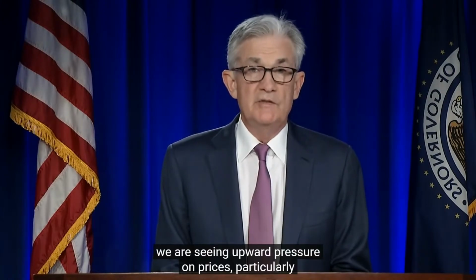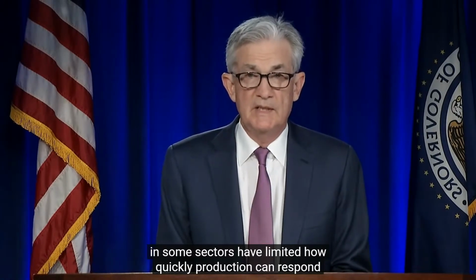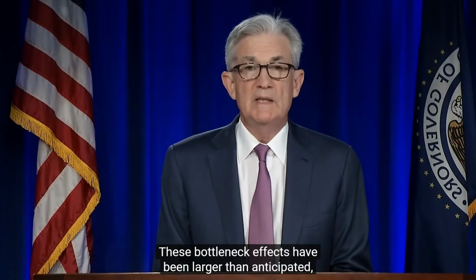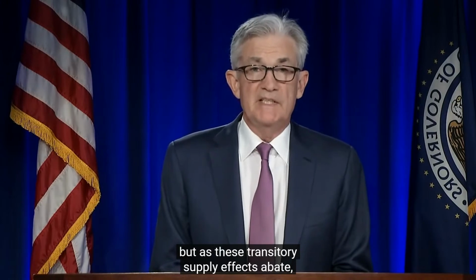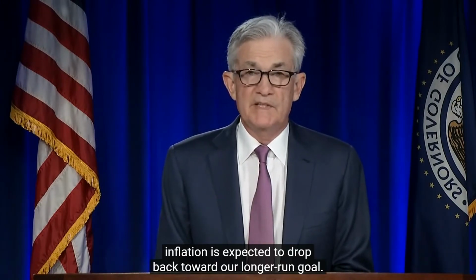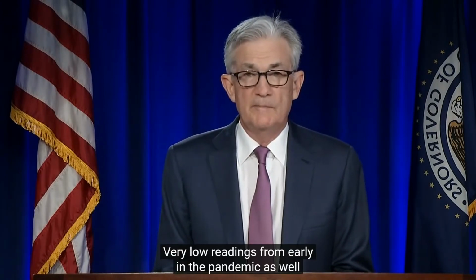As the economy continues to reopen and spending rebounds, we are seeing upward pressure on prices, particularly because supply bottlenecks in some sectors have limited how quickly production can respond in the near term. These bottleneck effects have been larger than anticipated, but as these transitory supply effects abate, inflation is expected to drop back toward our longer-run goal.